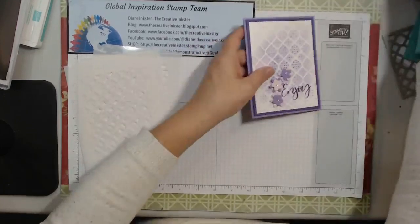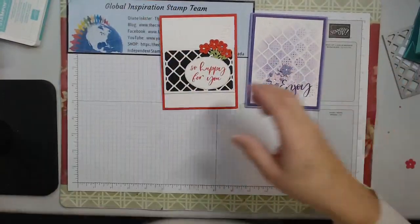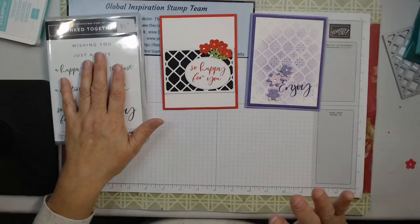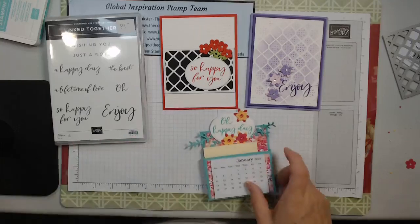All right, there we go. That's my 3 projects featuring the linked together bundle, and for a celebration choice, the Bloom Impressions Designer Series paper.